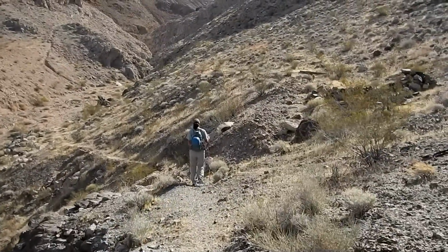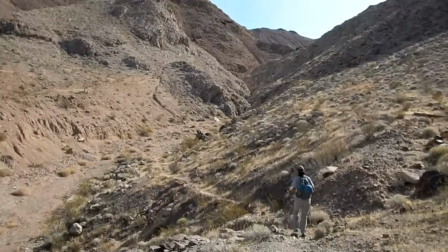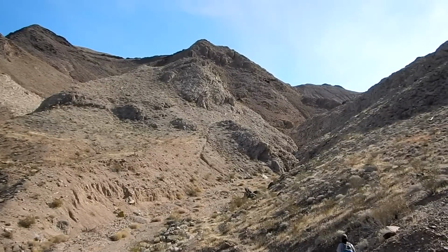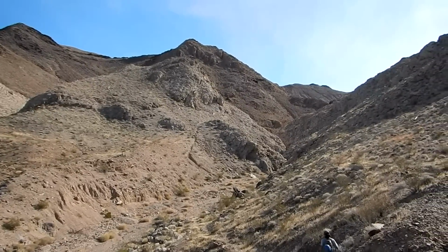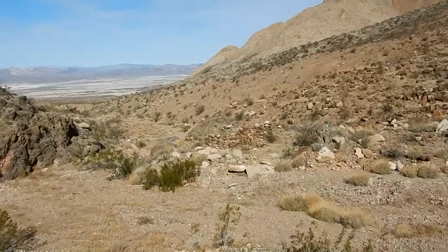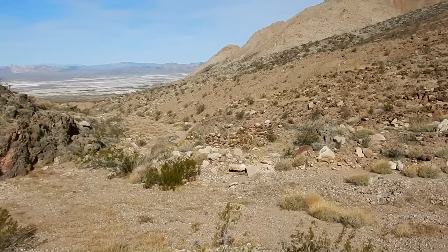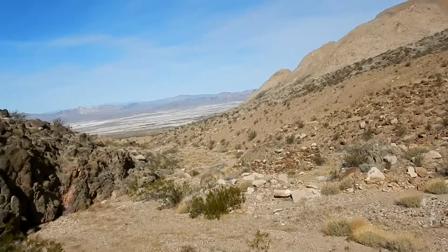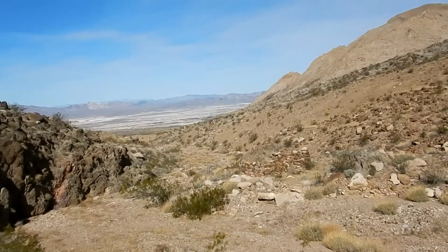We're going to go across this wash you see in front of us and up that trail on the other side of the wash and find ourselves some little mine to explore. There's a rock structure in a little high spot in the middle of the wash. Kind of neat.